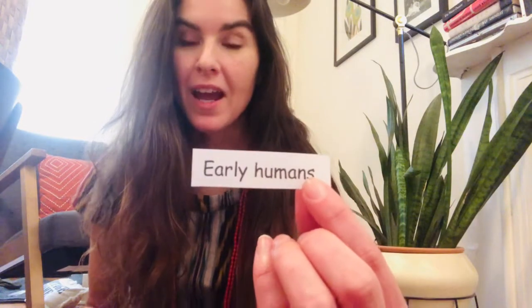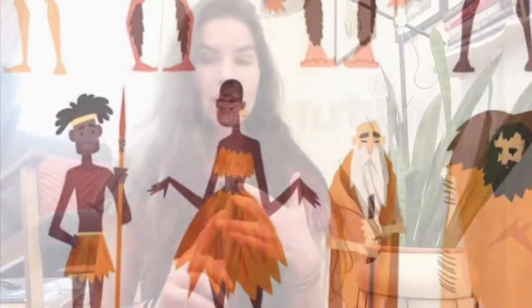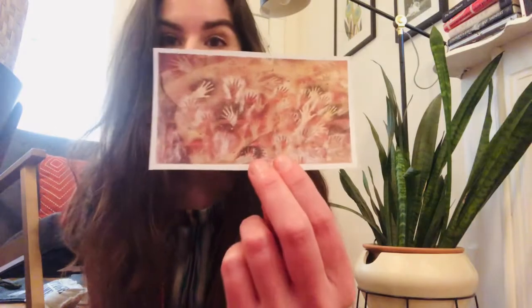The early humans were some of the first humans living on our planet, and they lived a very hunter-gatherer lifestyle, which means they spent all their time hunting for food to eat, whether that's gathering food like nuts and berries and seeds, or hunting for animals for meat. Now, they were so busy hunting and gathering, but they took time to create art. So we have evidence of these early humans' artwork on the walls of caves.